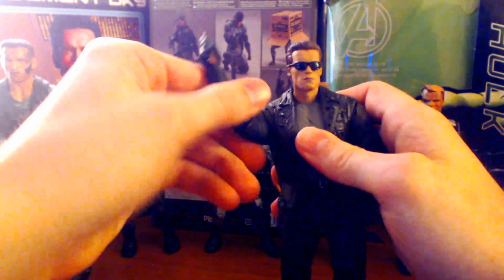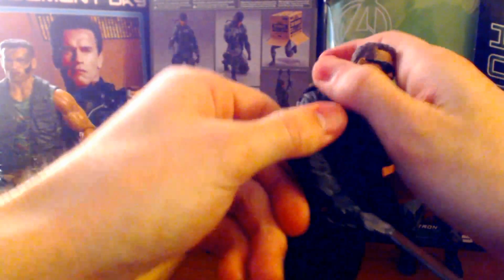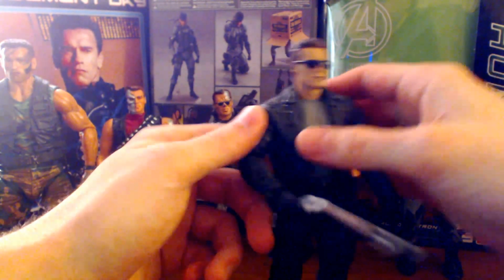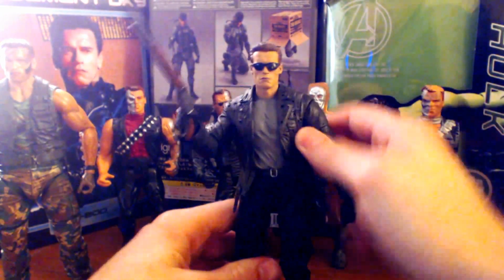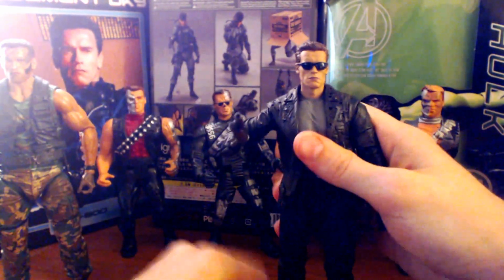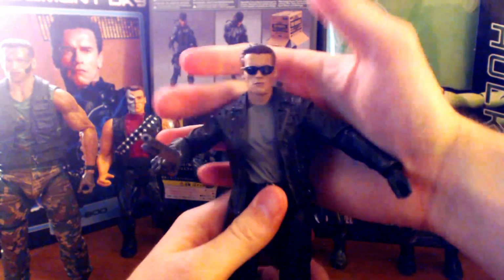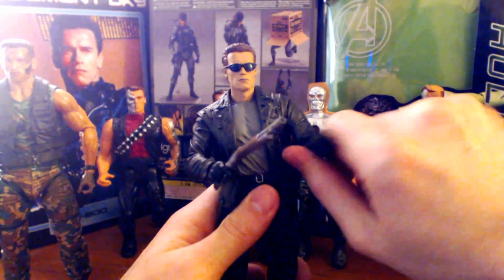Again, his arms, basic ball hinge joints. They do swivel all the way around. And I don't know if this is hindered because of the sculpt of his leather coat, or just because someone said, let's give him amazing articulation, but let's not really make it amazing articulation. In other words, his arm barely, it doesn't even raise all the way up. What good does that do me? I can't get his arms all the way up. That's a shame. No bicep swivel. Pain in the butt.